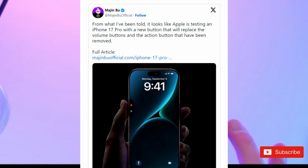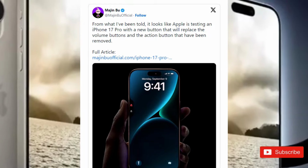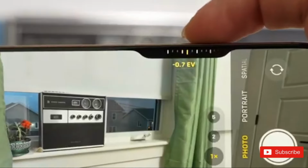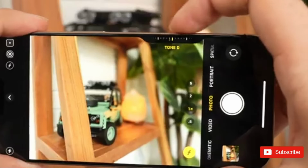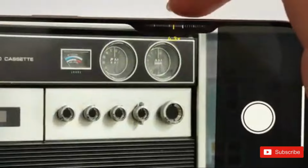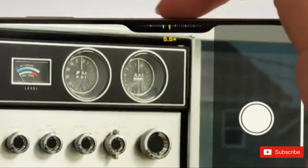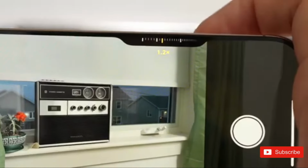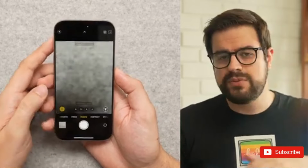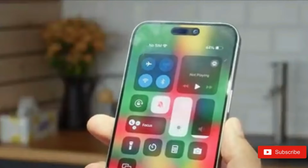Leaker Majin Bu claims Apple is testing the iPhone 17 Pro using a new button in lieu of the current volume keys. It will also totally eliminate the not very loved action button. In 2023, Apple debuted the action button exclusively on the iPhone 15 Pro models. Apple included this button in all 4 iPhone 16 models this year. Additionally, the iPhone 16 series this year includes a new camera control button developed by the manufacturer.